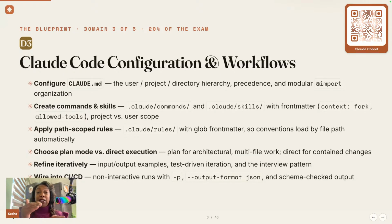So you can have a user-specific Claude.md, so that's with your personal preferences. That's never checked in and it's not shared across a team. You can have a project level Claude.md that's checked into version control and shared across your team. You can also have a directory level Claude.md. So understanding that going into the exam is really important.